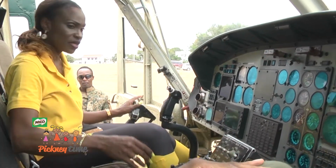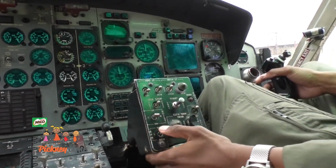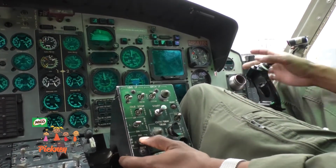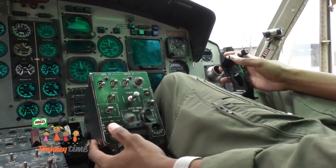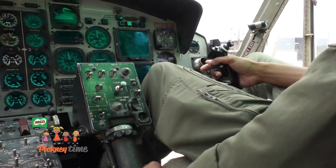These controls here, what are they for? These are lighting. This is for engine start, and also engine control in terms of your RPM. That's how fast the rotor spins. Because sometimes you need to go a little faster, sometimes you need to go a little slower based on how much power you have.